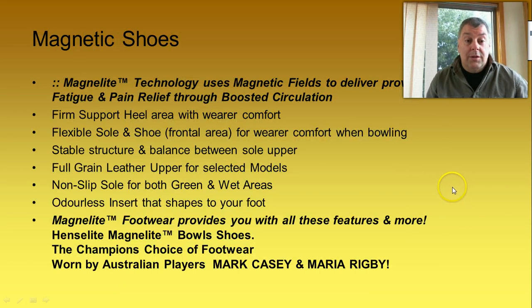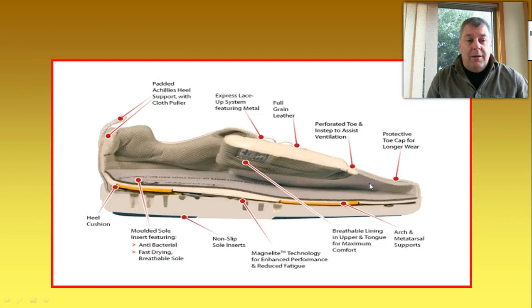Now, magnetic shoes. What do you think would have the use of magnetic fields? Well, here you go. Magnetic fields to deliver proven fatigue and pain relief through boosted circulation. I like this, as worn by Australian players. Now, who would use magnetic shoes? Bowls, people that bowl, and this is what they look like. And generally, if you took a random sample of lawn bowl players, they're pretty old and they all have aches and pains, and so they're trying to convince people to pay extra for these shoes because they've got magnets in them, and they do all that stuff.